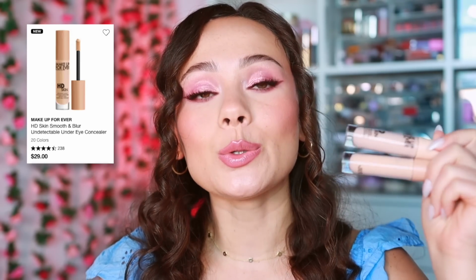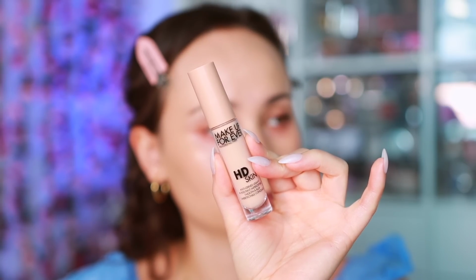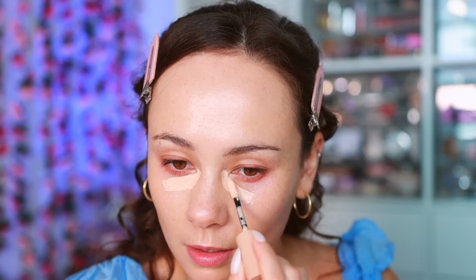Oh my gosh, I've been using these non-stop. Now these are a lighter coverage concealer, but it gives me just enough, and if I want a little bit of extra coverage, I'll maybe mix in a fuller coverage concealer right where the blue of my eyes are, or even just a color corrector works fine for me.